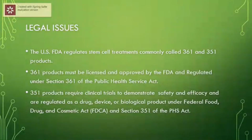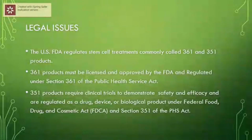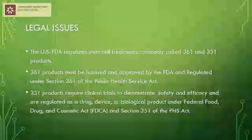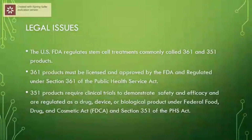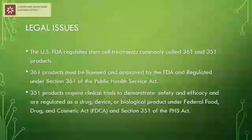And the great thing about it is that the US FDA already has control. So they created different systems to control what's going on with stem cell research. The 361 product says that you have to have a license to be able to control these functions. Also, it has to be approved by the FDA, and it's regulated under Section 361 of the Public Health Service Act.